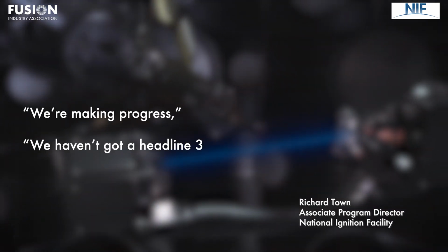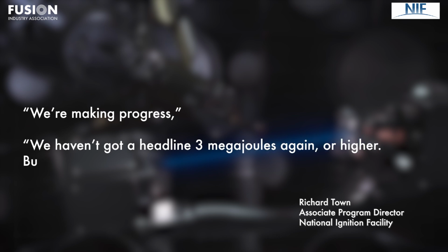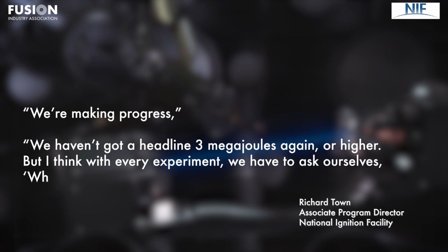"We haven't got a headline 3 megajoules again or higher, but I think with every experiment we ask ourselves, what are we learning?" Now, I remember when I was in school thinking that fusion break-even seemed something so far off, something so science fiction. But now that NIF is not only doing it, but seems to be able to replicate it, well, it seems like we're living in that science fiction world today.